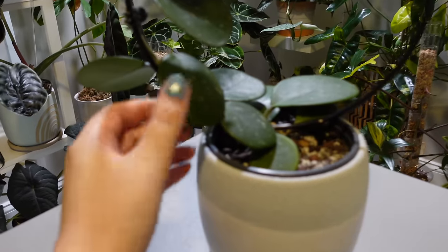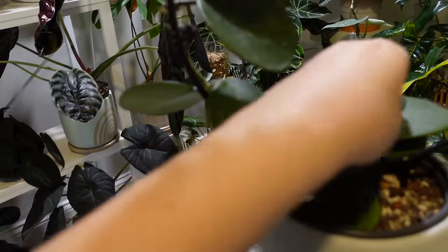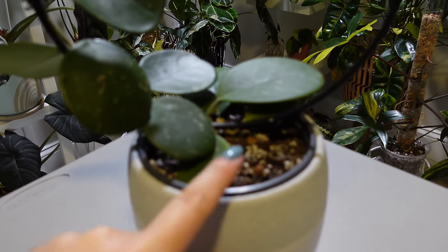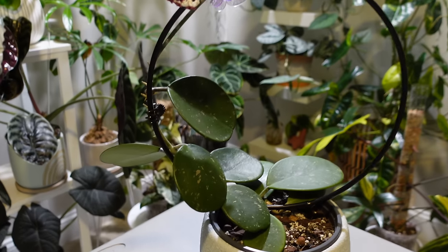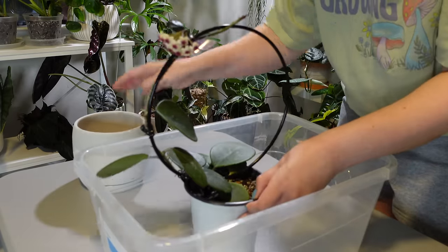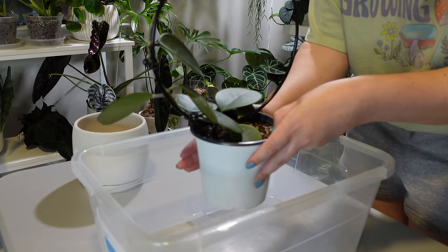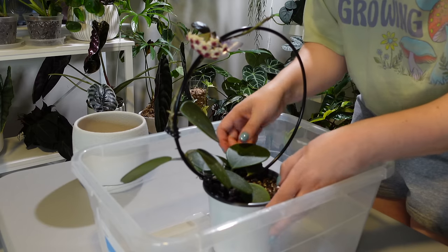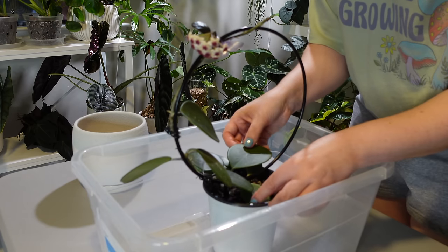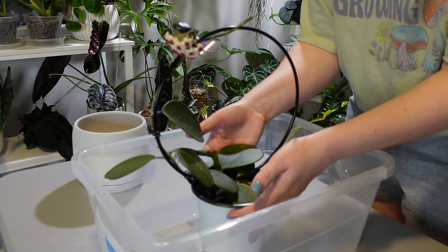I don't think this Hoya is thirsty. Oh, it might be a little thirsty, actually. I don't think I watered it since that video. Yeah, it's actually pretty dry. So I will go ahead and water this Hoya. It's probably been close to 2 weeks since I repotted this, and the soil's completely dry. That's another reason why I love my mix, because I know when it dries out. And the bottom leaves are a little bit soft. It could probably wait a few more days, but since it does have a bloom, I'm going to go ahead and water.